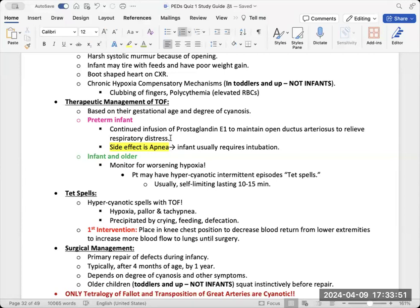Because we need to get as much blood to the lungs as we can until surgery, but we need to keep the duct open only for the preterm infants, okay? So when we do the prostaglandin E1, it's for the preterm infants who have tetralogy of Fallot. But that's because, remember, a preterm infant is already born with probably no surfactant, probably no alveoli, depending on how early they were born. If we close that duct, the lungs are going to just crash, because they cannot do gas exchange. So the duct needs to remain open until they're old enough and it can be closed, okay? But the side effect is apnea, so they need to be intubated to keep them getting oxygen.